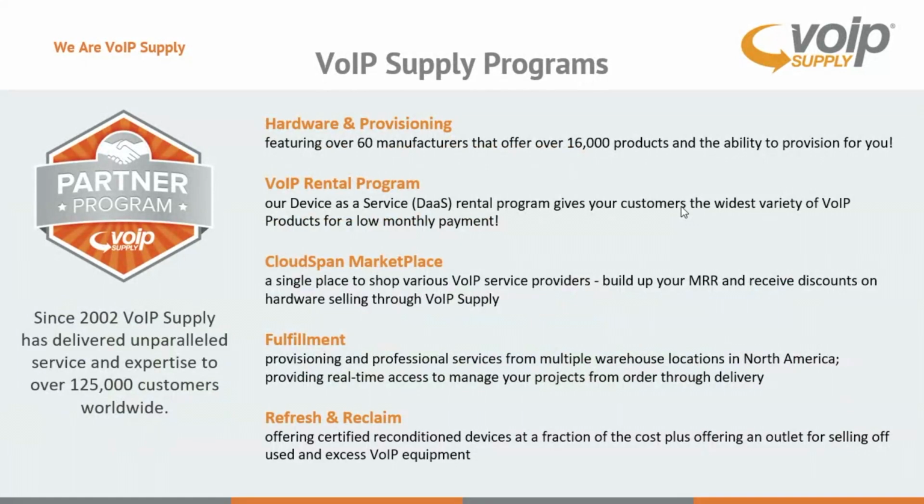So if you don't know VoIP Supply, hopefully you already do, but we do have a lot of programs here to assist you as resellers and partners as far as hardware and provisioning go. We can do full-on provisioning and blind shipping to your customers, so everything can arrive ready to go to your customers. We do have the VoIP rental program, which is very similar to the other manufacturers' rental programs, except our rental program encompasses all manufacturers. So you can do a rental on Sangoma product from us, and we keep a low monthly payment on it. It's a 36-month type of deal, and you have a buyout at the end of it.